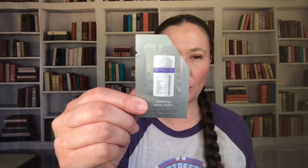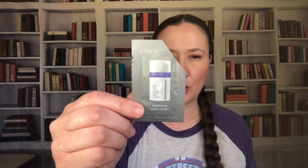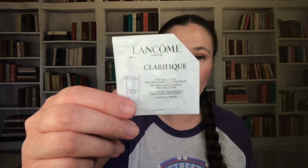I used another one of these earlier this year, and it's a nice enough cream. Nothing special, but I used it on my neck and chest and it was fine. Or maybe I used it at night. Might have been my night moisturizer. Then we have the Lancome Clarifique Pro Solution Refining Brightening with 10% PHA niacinamide and French Beach Bud Extract. It was a fine serum. I used it on my neck and chest because there's just not a lot there.